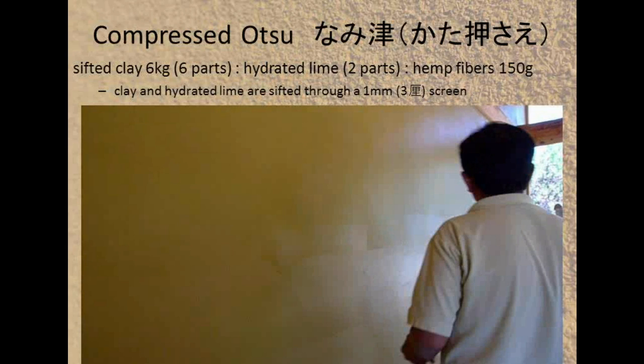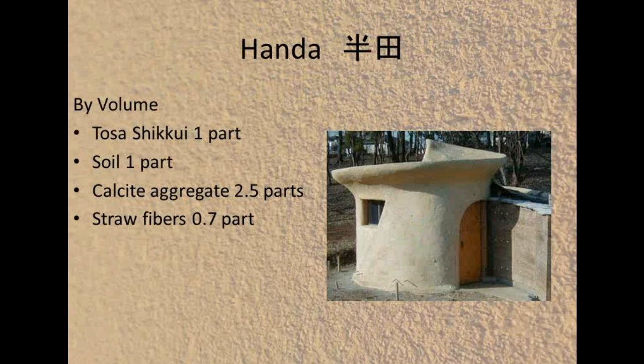Yeah. This is an oats mix, and oats is another very common exterior-interior finish in Japan, consisting of about 1 part lime with 3 parts earth, and then hemp fibers or jute fibers. And it's generally a compressed finish. Handa is another common finish, mixing Tosa Shikkui and earth for an exterior.